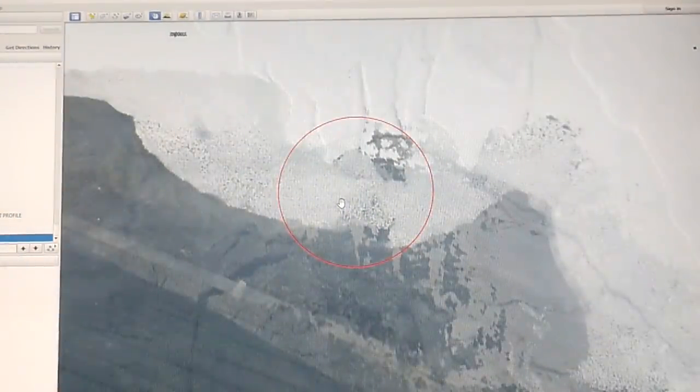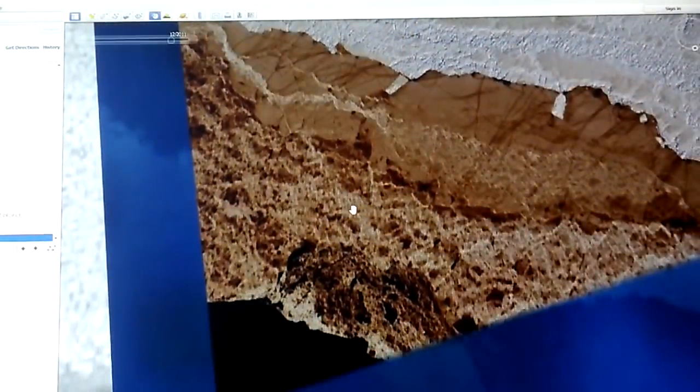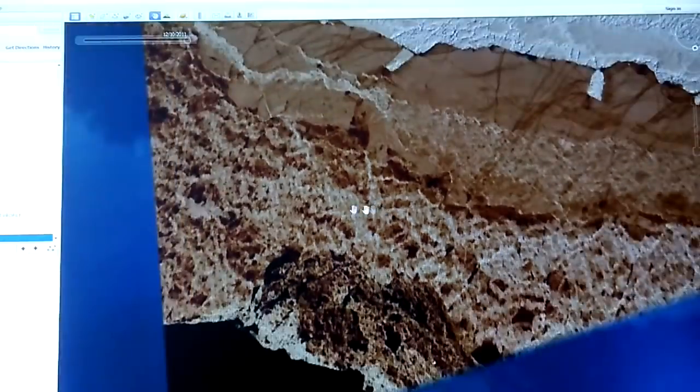Everything else, look what happens when you zoom out. See how it's not there? You have to be looking specifically for this. This is a giant oil slick, 3.5 square kilometers, just this section. And to prove that that's the case, if you go back to 99, it ain't there.